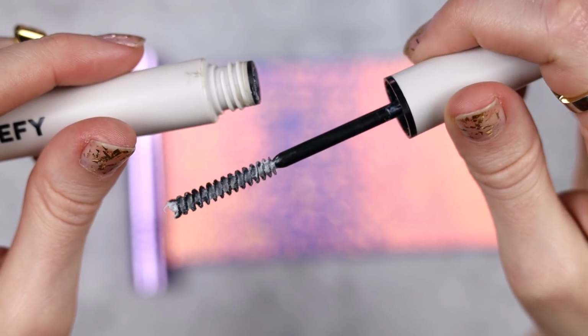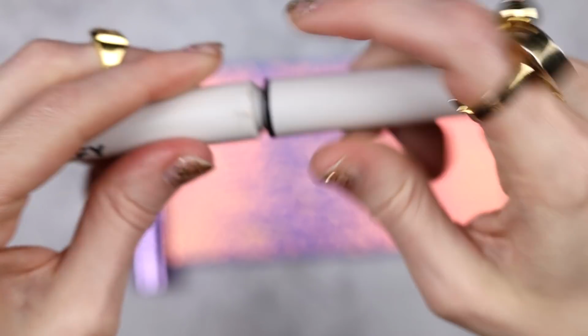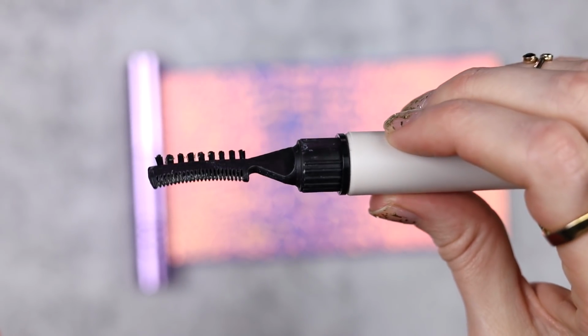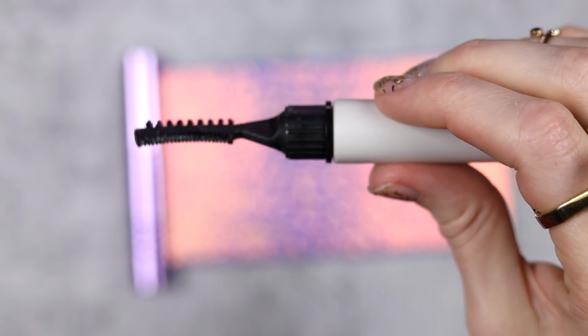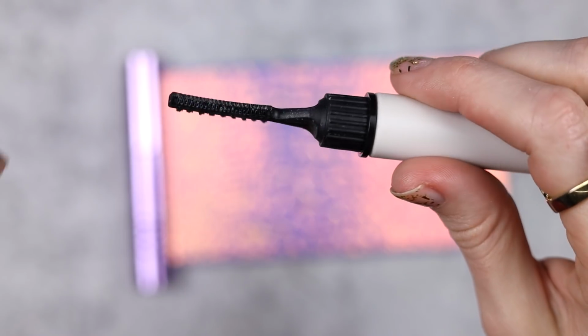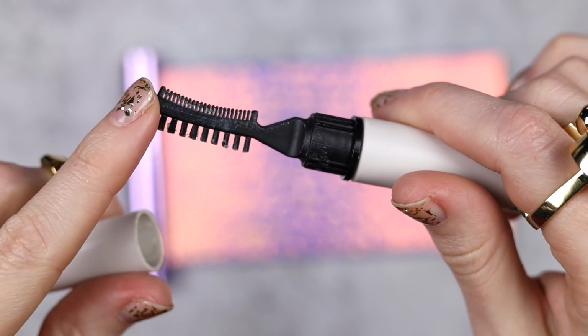I like the ease of use. You just brush it on with this little spoolie, and then if you want, you can pull the lid off and use these little tools to sculpt and shape the brows. It sets pretty fast, and it can start to pill if you continue to layer it after it sets. So it's kind of like a quick thing. Brush it in, use these tools to shape the brows, and then you're done.